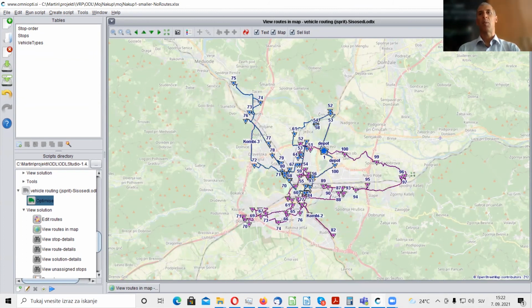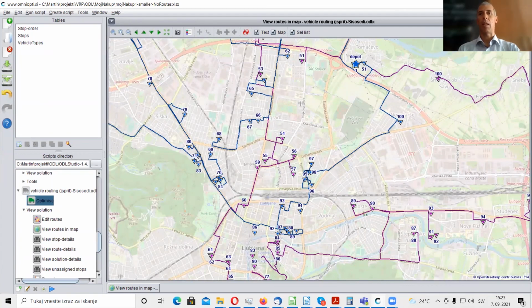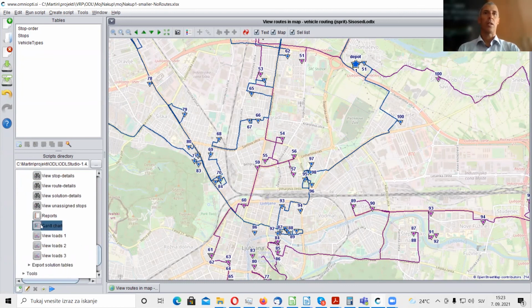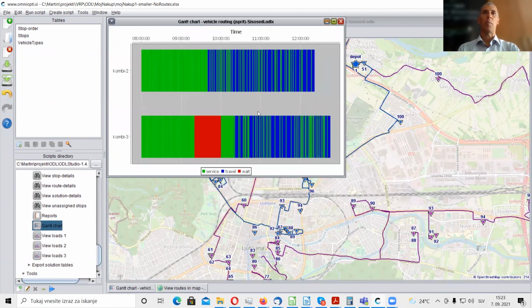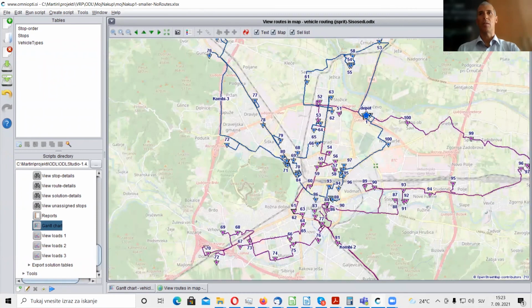So here's an example of a route which is quite efficient, and all the constraints are taken into account, like one-way streets and so on. You can see also the Gantt charts to know what's happening. The green are loading or unloading, the blue dots are driving times, and the red is waiting, and so on. So all the details are well taken care of. Okay, so this is a little bit about the classic optimization.